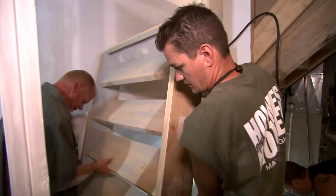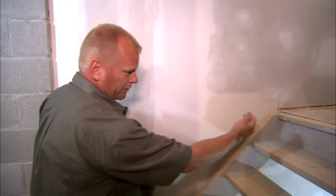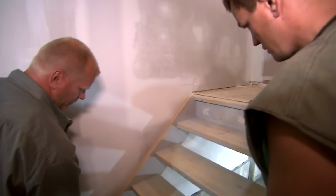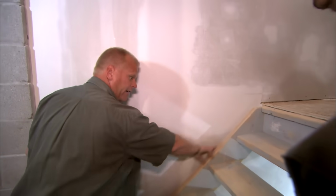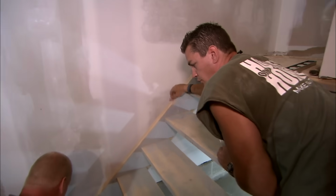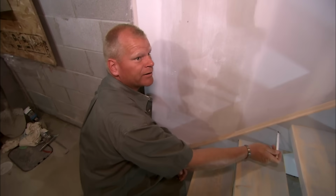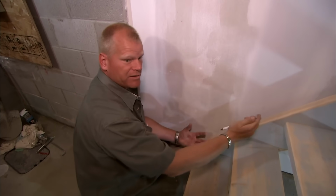Let's just see how she fits. Fit it so it's perfectly fit with the top. Then we're going to put a level off, scribe the wall, and mount a 2x4 to that so we have a filler strip here. Do you think we should attach to the stair, or do you want to attach to the wall? Attach a 2x4 to the wall so we can actually put it into the 2x4 as well. All right, that's going to give us the strength we need.